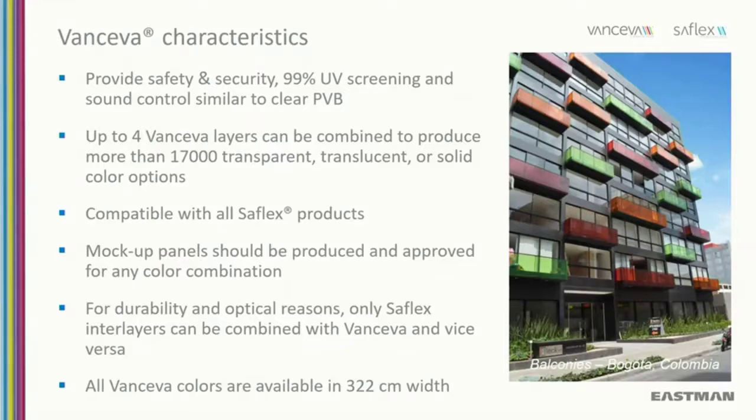And then the request or preparation of a mock-up sample, especially in case of a new multi-layer combination, is something we strongly recommend and support to be sure that the optical aspect is in line with your expected properties. And like for the Saflex interlayers, all Vanceva colors are available in many different widths, but including also the 322 centimeter for lamination with jumbo glass.